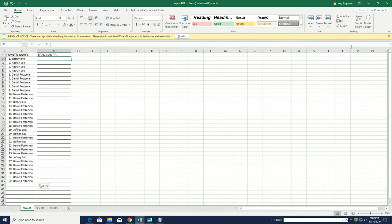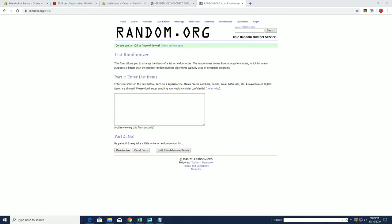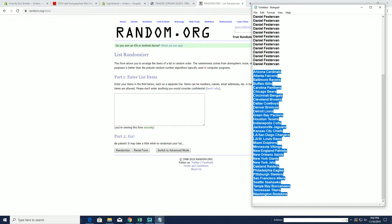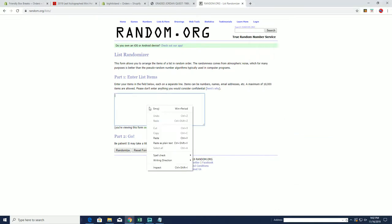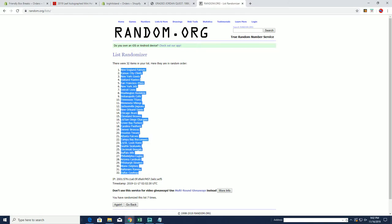Teams are next. Cardinals to the Redskins. All right, Patriots to the Cowboys.